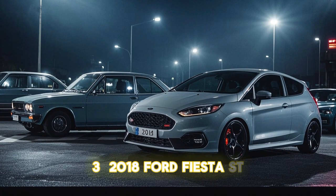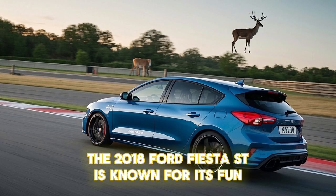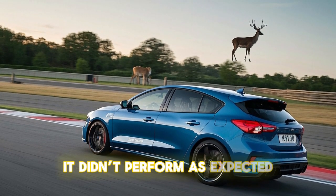3. 2018 Ford Fiesta ST. The 2018 Ford Fiesta ST is known for its fun, sporty performance, but when it came to the Moose test, it didn't perform as expected.